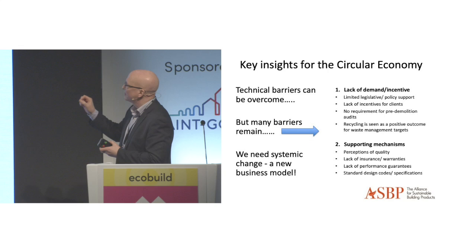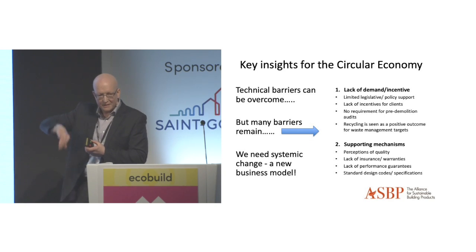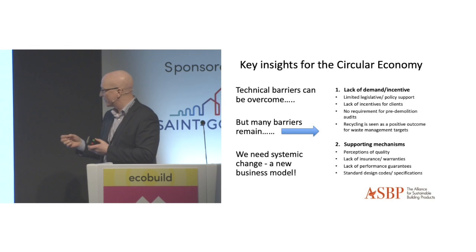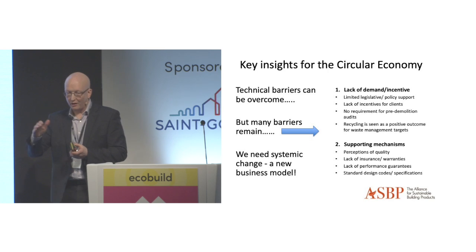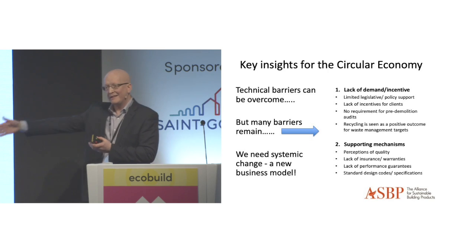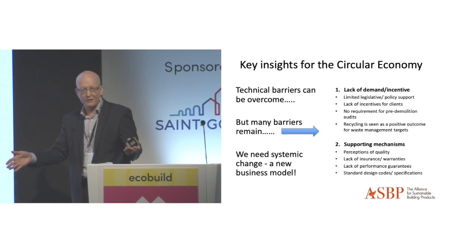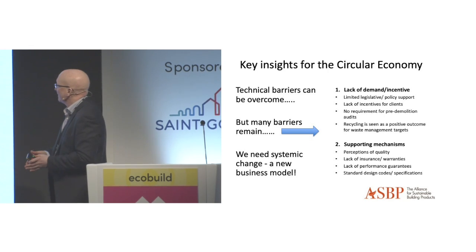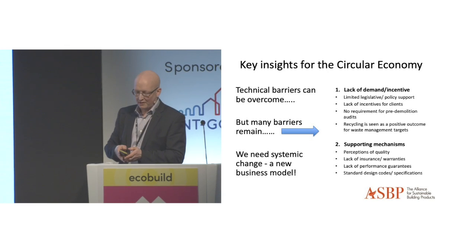But even when you do that, there's still these kind of market forces, business case barriers that are stopping us getting there. So the perceptions of quality, the lack of warranties, who's going to warranty the second use of that material in the next building? Who's going to do the testing? Where is it going to be? How are you going to know you've got the right amount of what you need? And actually, policy and incentives and so on just aren't there.